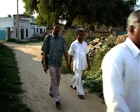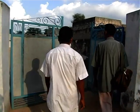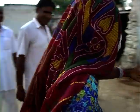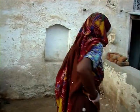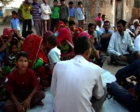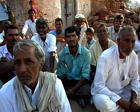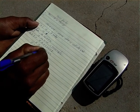IIHMR formulated the effective execution plan involving active people's participation. Bhoruka Charitable Trust, the sister concern of IIHMR, handled the field activities of the project at the grassroots level. To assess the present situation, a door-to-door survey was initiated and water quality testing was done at the various water sources. For a precise survey, GPS technique was also used.